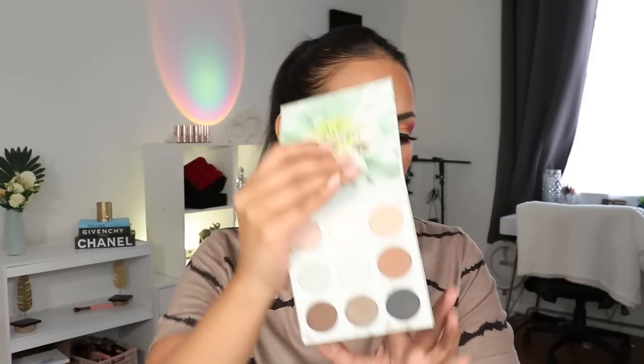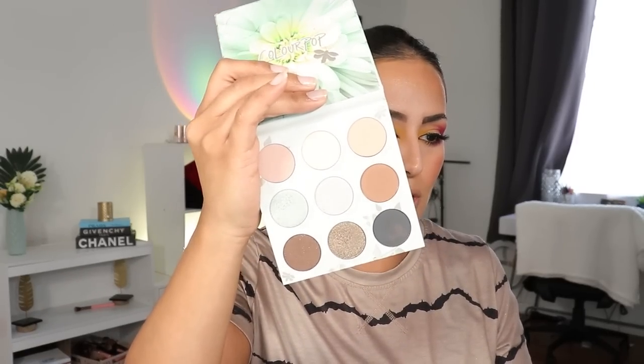The ColourPop Glow Getter palette. Oh, this one stays. Shut up. I know, isn't she pretty? She's gonna stay. And the only reason why I haven't swatched every single shade is because we'd never finish. She stays. I've got eyeshadow under my fingernails.